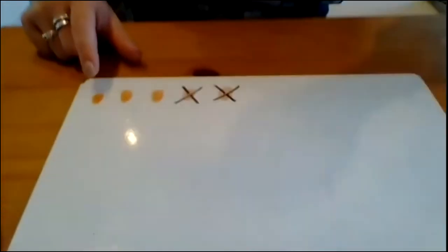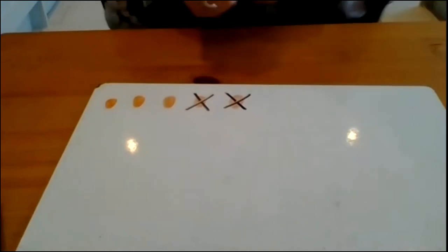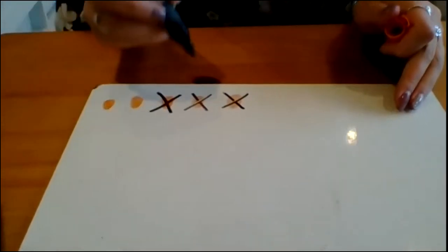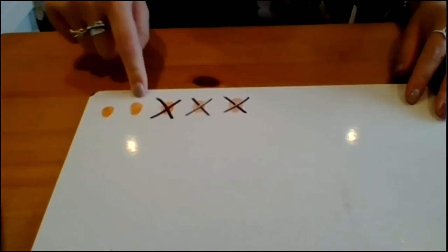So we were taking away 3, so let's try that again. So I had 5 dots, 1, 2, 3, 4, 5. I've crossed out 2, but I need to cross out another one because I was taking away 3. And there are 2 left, 1, 2. That should be the answer. We got there in the end.